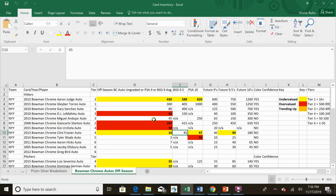I actually sold a 9.5 of him for well over 125 initially last year, and as you can see, they have come way back down: 45 for a 9.5, and the PSA 10 I have highlighted at 47. If you can get a PSA 10 of him for around even 50 or 55, I think that's a no-brainer. Anytime you can buy a PSA 10 similar to what a 9.5 is worth, you pay the price for the PSA 10 all day, because the PSA 10 has a lot more upside, and it's a lot tougher to get 10s on Bowman Chrome stuff, especially autographs.